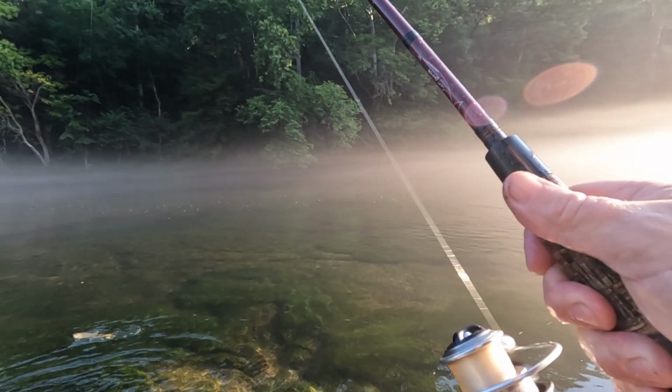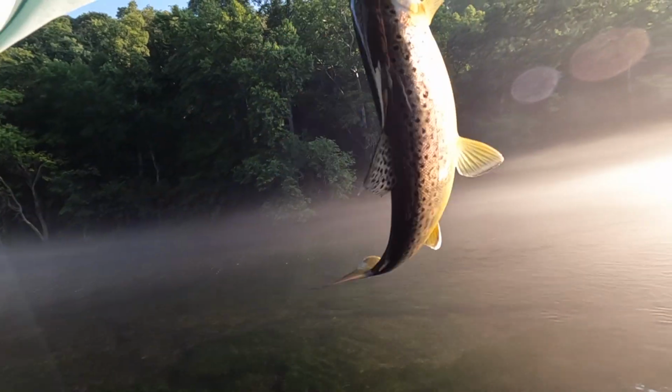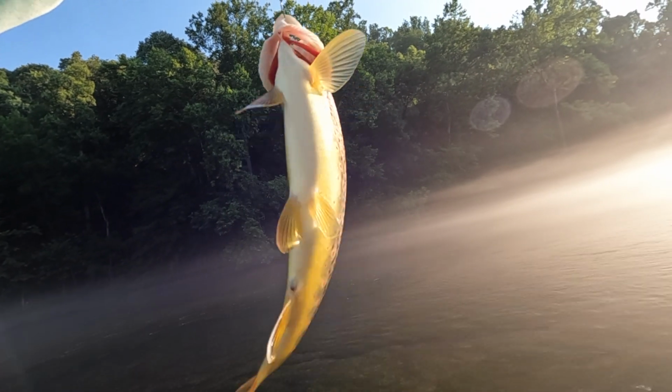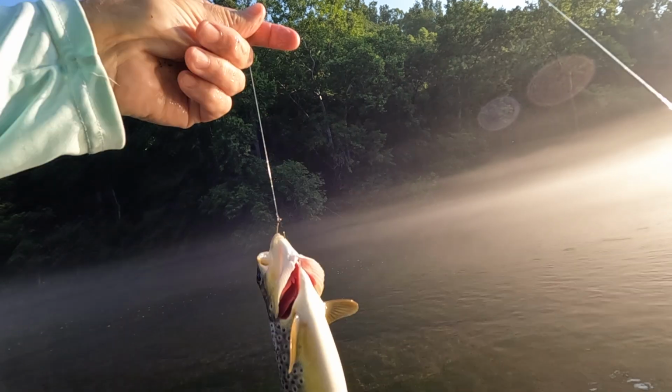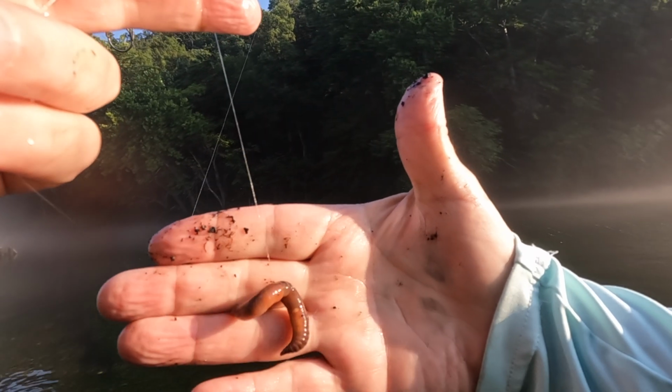Another brown. Yep, look at that one. There's an eating size. If you want to eat trout, that's what you want. You want about a 9 inches. Perfect eating size. See? That's all I'm using right there.